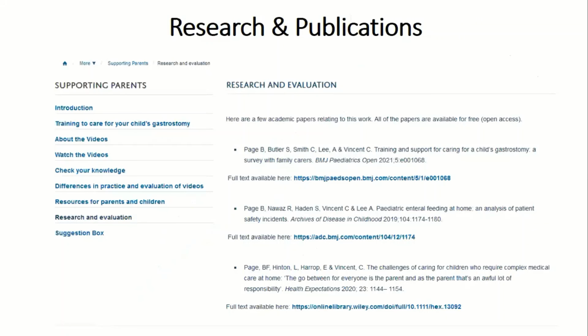So before I finish, there's a link here to some of the academic papers that have come out of this work and fed into this work, including a study of interviews with parents who are caring for children with lots of different complex medical needs, as well as gastrostomies, and an analysis of incident reports we did, looking at where there were problems in care in the community for children with feeding tubes. And the top reference is the survey with 150 parents we did on their training and support.